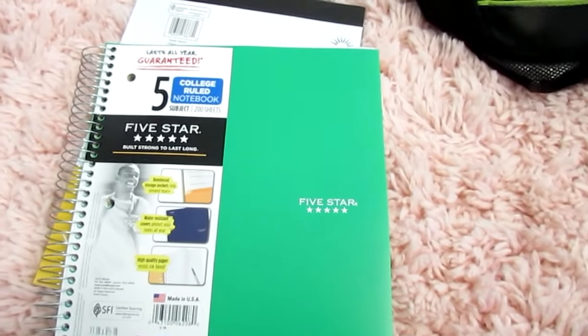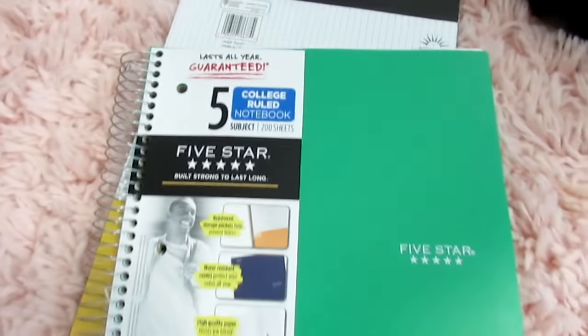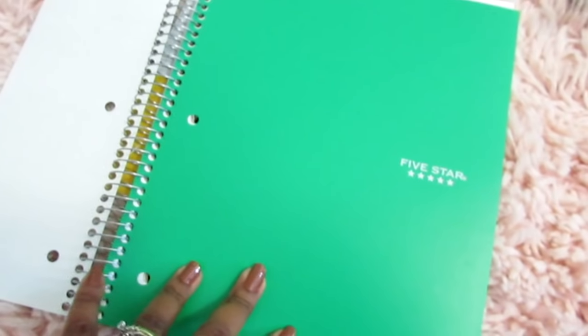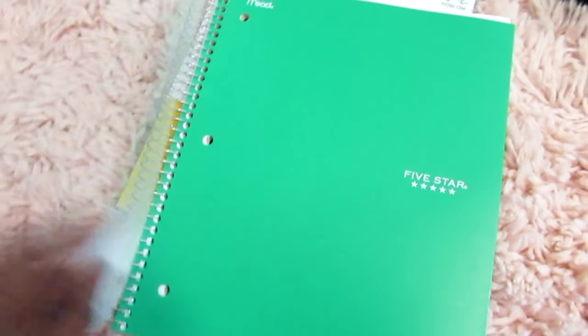And then he needed a 5-subject notebook. They only had it in college rule, and this was like almost $6. So it comes with pockets. They didn't have many of these, but they had enough. They had them in black and green is his favorite color.